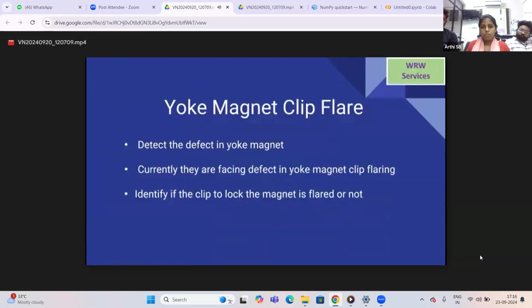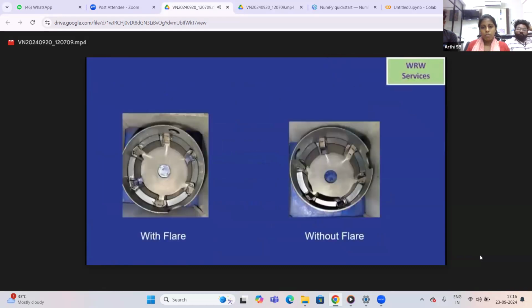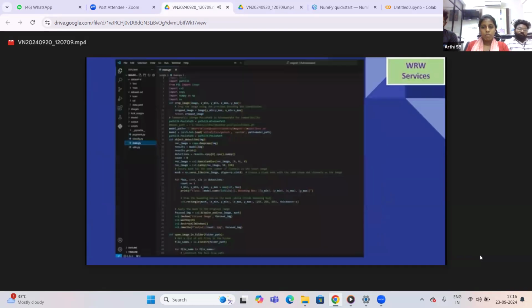Yoke magnet clip flare. This visual inspection project is for Lucas TVS. Inside the yoke, the magnets were locked with flared clips. We can identify whether the clip is flared or not with computer vision and deep learning. This is the yoke having a magnet inside, with the first picture with flare and the second one without flare.